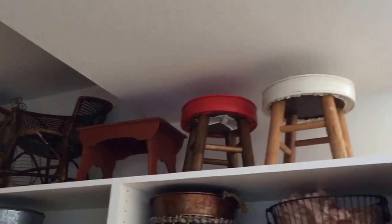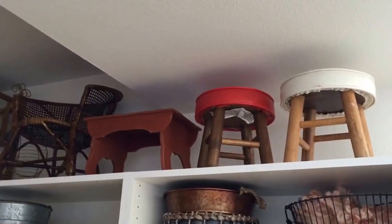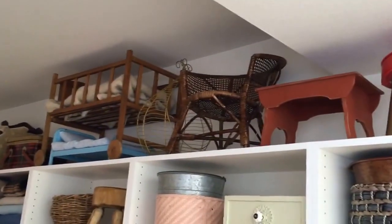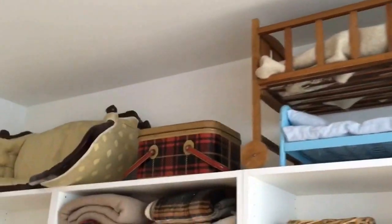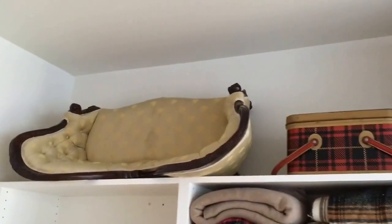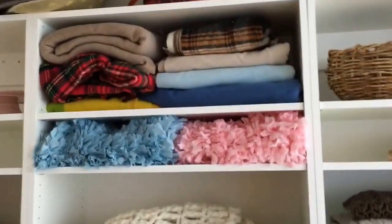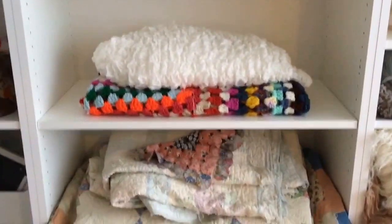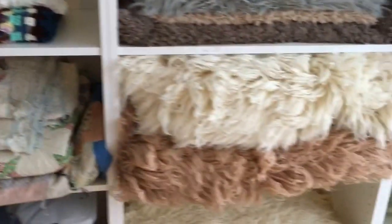We've got stools. These are great for my little guys who are just starting to cruise. They can stand up a little bit. My bigger kids love that as well. Chairs, cribs, more beds. My adorable little vintage couch, teeny tiny. More blankets, layers, knit layers. Quilts, vintage quilts, which I'm obsessed with.